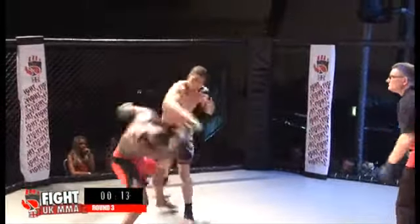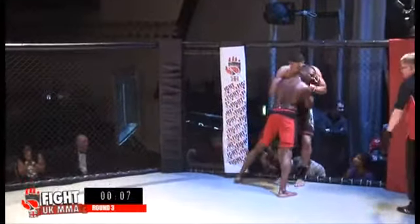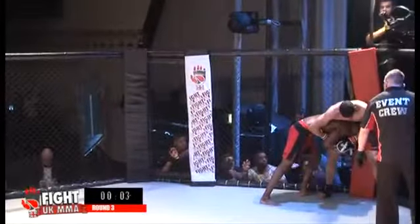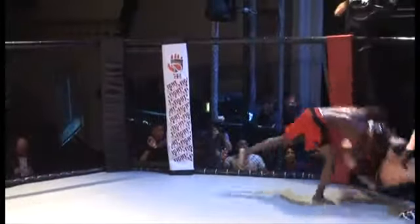Nice work there by George again with the strikes. Retaliating with some good techniques of his own. George looking in to get the takedown. If he can get this, this could be very, very big. Just 10 seconds left. Last few seconds of this round. What a fight here at Fight UK 7. A very, very worthy title fight. Jefferson George picks his man up and slams him into the canvas.